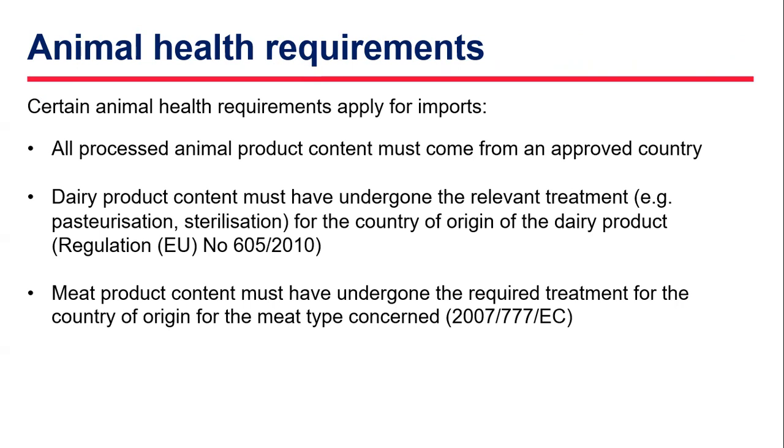The public health requirements are that the processed animal product content must come from an approved establishment, a country with an approved residue control plan for the product concerned, where that is required. The public health requirement for the finished composite product is that it must comply with general food hygiene packaging provisions and come from a country where the composite product manufacturer does not need a residue control plan.